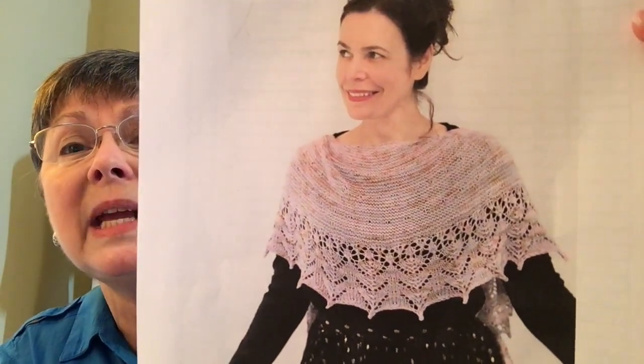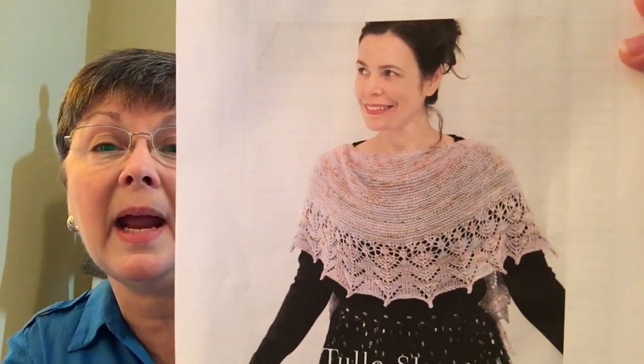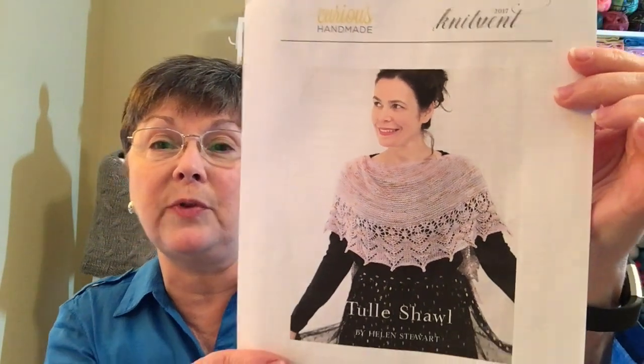It's a single skein shawl. And I love it. I think it's beautiful. So I had a yarn that I thought would just be perfect. The theme of the Knitvent this year is the Nutcracker Ballet, and tulle, being that netting material that they make their tutus out of. So I have some yarn that's underneath the pattern.